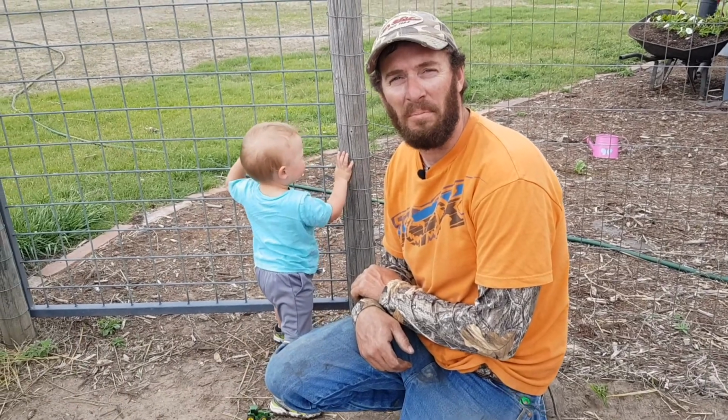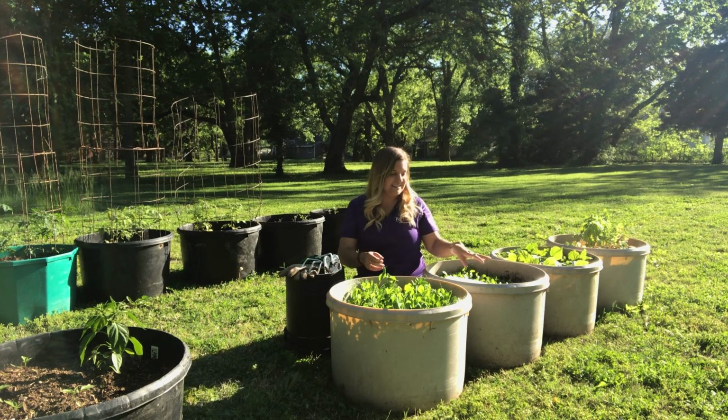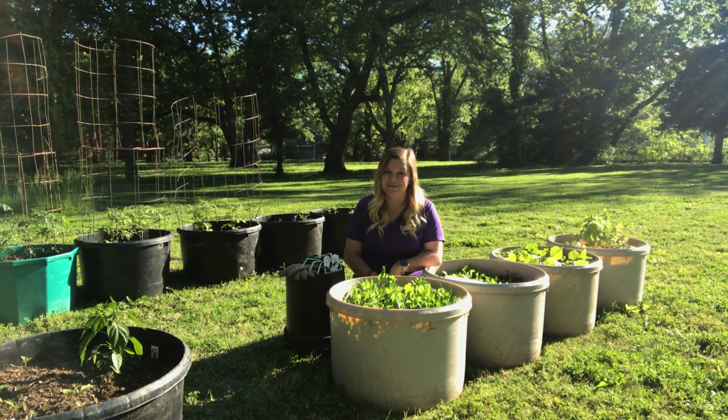What kid-friendly plants can we plant? You can really get creative when choosing the produce that you plant in your garden. Take peas, spinach, green beans, peppers, tomatoes, watermelon, strawberries. The possibilities are truly endless when planting with young kiddos.